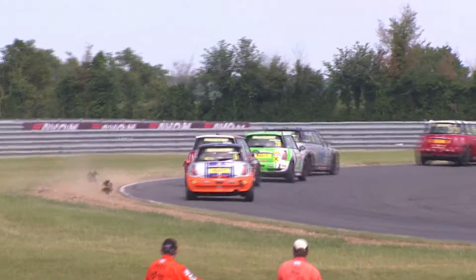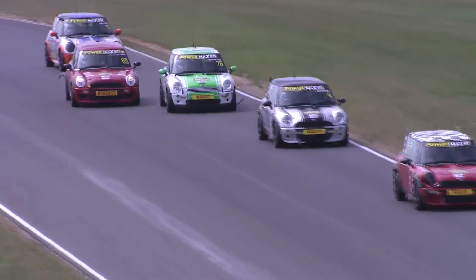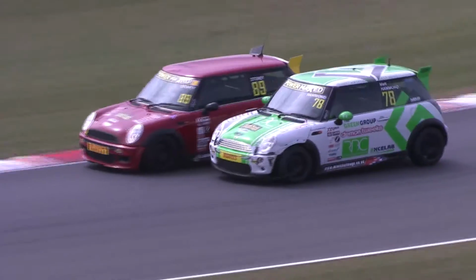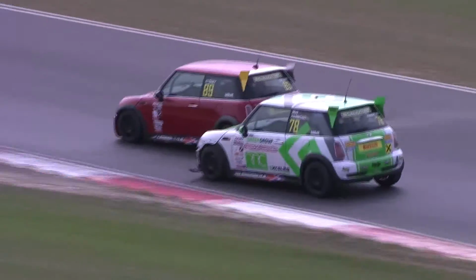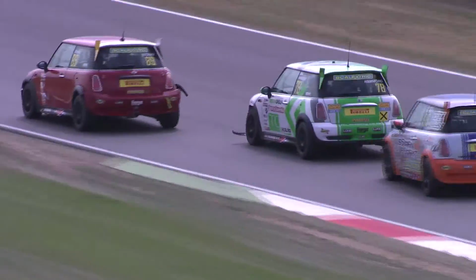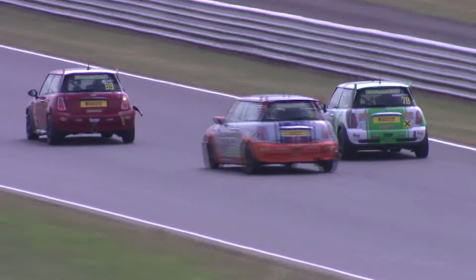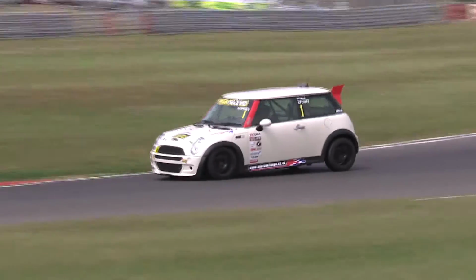Oh, and he then makes contact with Matt Hammond. Hammond just a little bit late on the brakes into Oggies, and suddenly Chris Stoney comes back into the mix. There is Mini Cooper trim all over the place. Built strong stuff, these Cooper class cars. Therefore, everybody continuing without too much diminishing of pace.